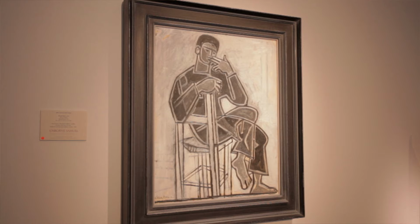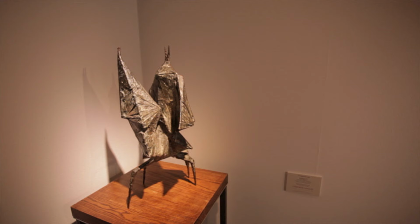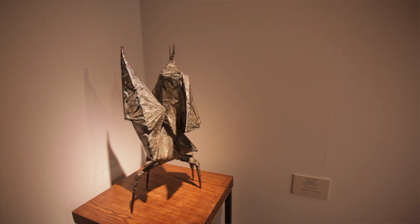Around me, to my right, you can see a painting by the late John Craxton of a seated figure. It's a gouache on paper. And on my left, sculpture by Lynn Chadwick. It's Conjunction 5 of 1958, of bronze.